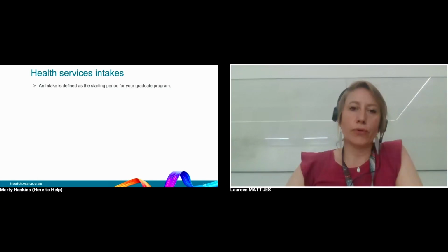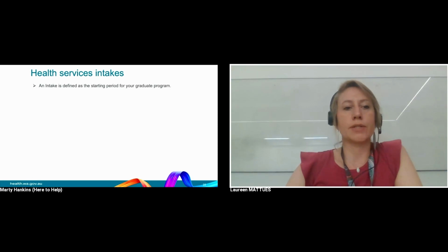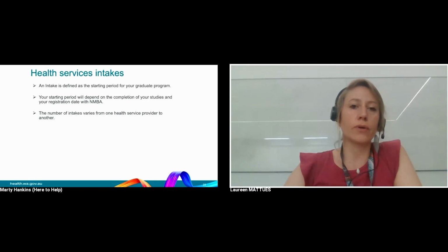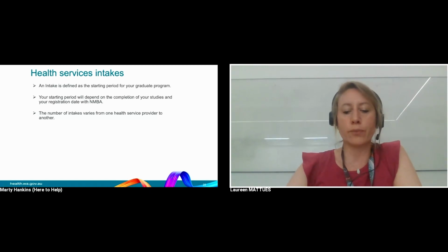Intakes. Very important for you to understand what an intake is. So, an intake basically refers to the starting period of your graduate program. Every HSP will have a different intake, and you should take into account that your intake start date will depend on your registration date. So some programs will be open, let's say, in July 2024, but you will be finishing your studies in December 2024, so you won't be able to apply to this one. So please make sure that you apply to the right program.